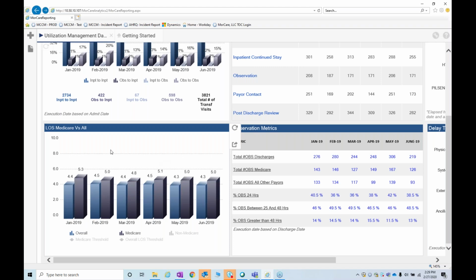But the difference is that when I'm able to add in a threshold or a target, then I can really see, are we meeting the mark? Are we doing what we want to do? And I can see, nope, not quite, because this Medicare threshold wants us around 2.5 days. And you can see that we're way above that.